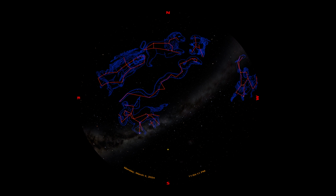This centaur was immortal, but he unfortunately was struck by an arrow from Hercules dipped in Hydra's blood, and he was in immense pain, so Zeus released him of immortality so he would be able to pass peacefully. This constellation also has two of the top 10 brightest stars in our night sky right here, Alpha and Beta Centauri.